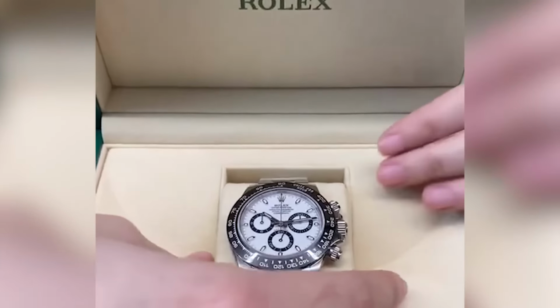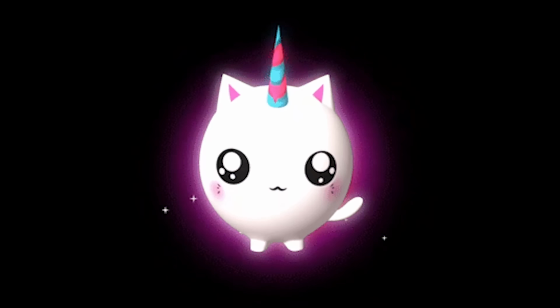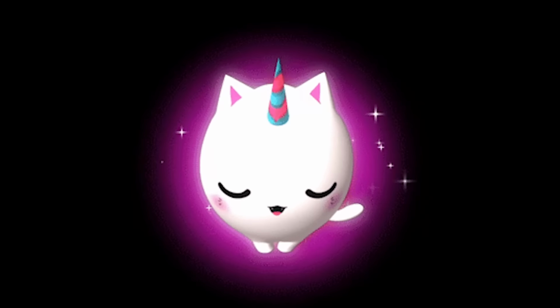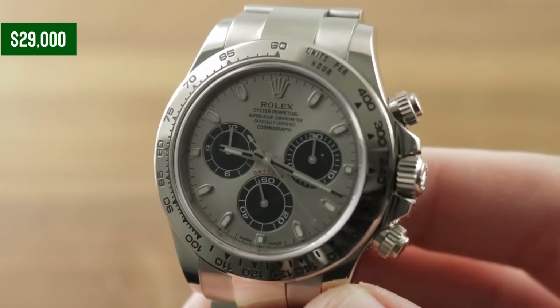One notable sale was a new 2024 model that became an instant hit, dubbed a unicorn for its rarity and quick sale, gone in less than 12 hours and fetching about $29,000.